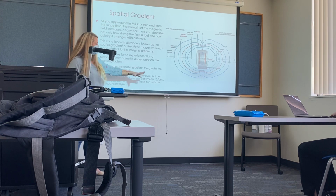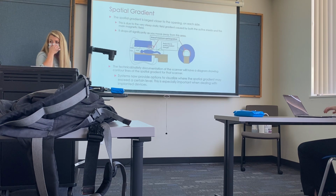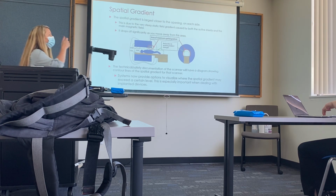So it is measured in Tesla per meter, so you can see with this particular magnet, we're doing millitesla. So you're not experiencing a great spatial gradient the farther you are away. The closer you are, so our patients, we're gonna put right in the middle, they will experience the strongest spatial gradient. Okay, so this is what I was talking about.